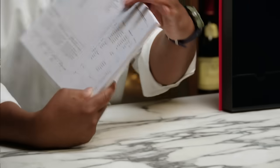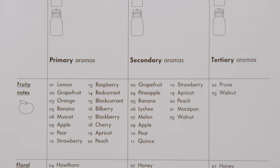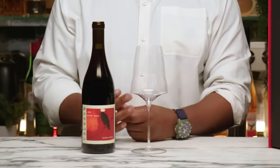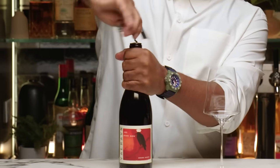When we think about the wine world in general, it's broken down into 3 overarching categories. So we have primary, secondary, and tertiary. The best way to explain those 3 categories is to open a bottle of wine. Why not? So this is a Sonoma County Pinot Noir. This is 2021. And I think this is a great way to show you and highlight some of the primary aromas.